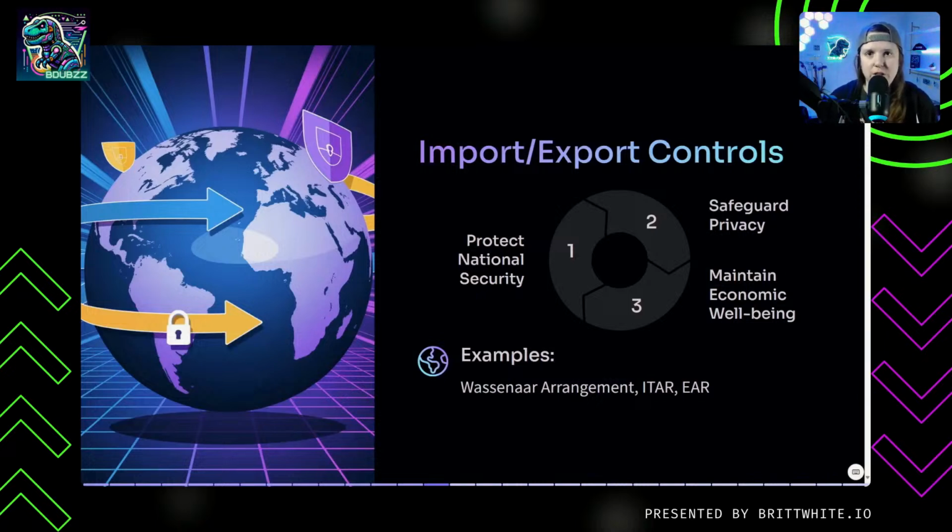Organizations must carefully navigate these regulations, as violations can result in severe penalties, including fines, trade restrictions, and even criminal charges for serious breaches. The Wassenaar Arrangement was put into place to manage the risk of cryptography falling into the wrong hands. And then we have the International Traffic in Arms Regulations, or ITAR, which controls the export of items like missiles, rockets, or bombs. We also have the Export Administration Regulations, or EAR. It focuses on commercial use related items like computers or lasers, or items that have military applications.